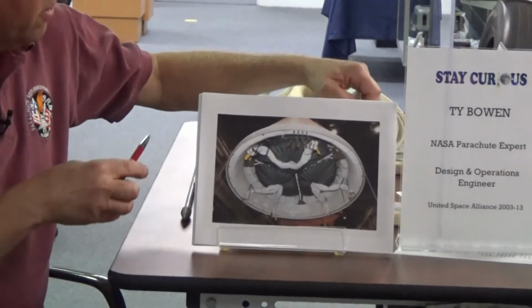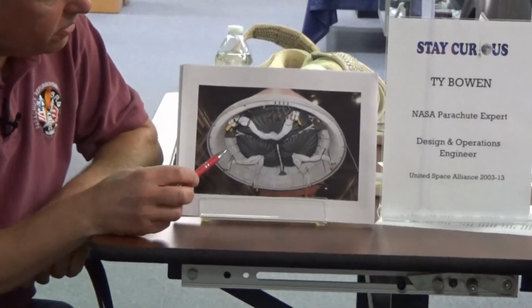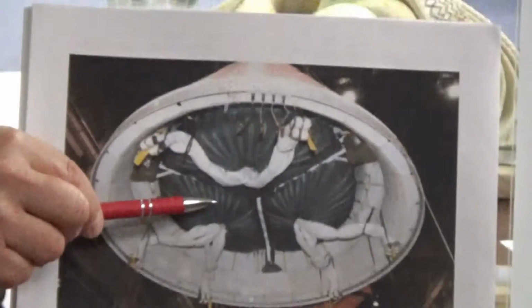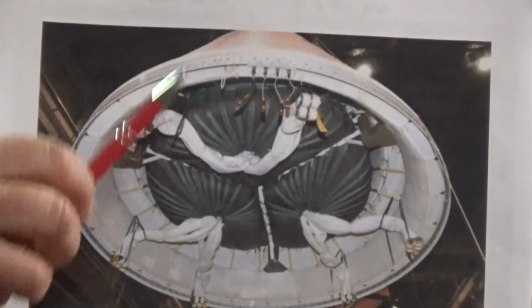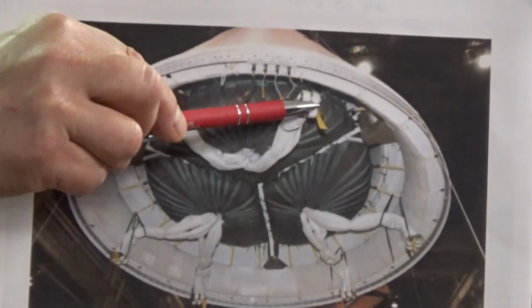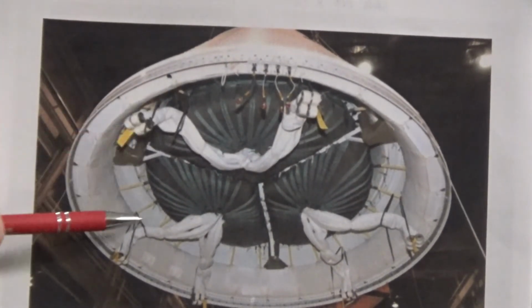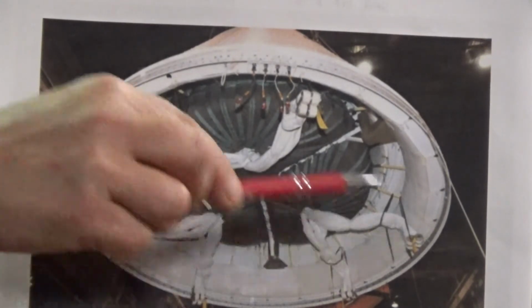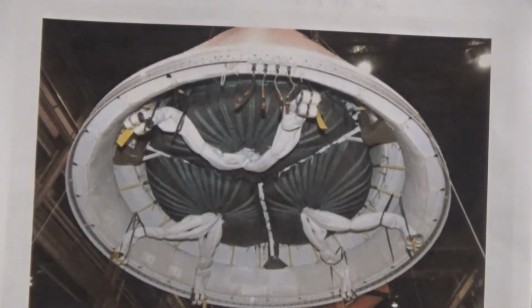So this is looking up from the bottom to the inside of the frustum, and you can see we got the 3 main parachute packs here. These are the main risers coming out, and you can see the deck fittings are here. We got 4 deck fittings at the end of each riser group, and those are the fittings that would get bolted to the top of the booster. Okay. Like we had over there.